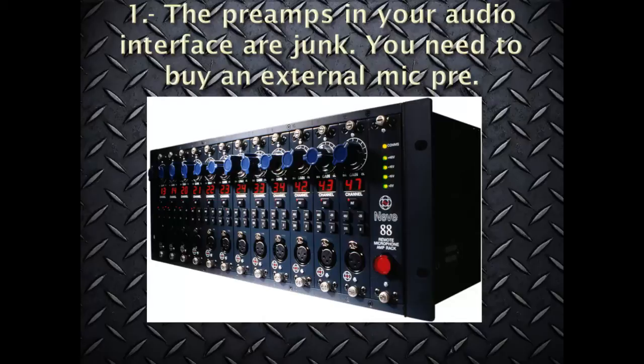The second one is that it doesn't really give a concrete answer to your problem, since which mic preamp to get is also debatable, leading the home recording newbie into a spiral of confusion and self-doubt. There are a lot of options out there of mic preamps, and I think they all are great.